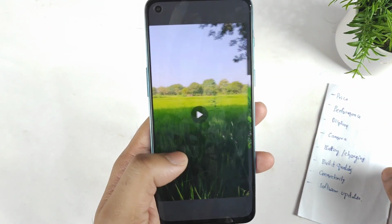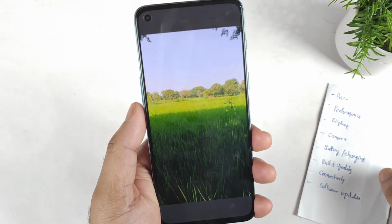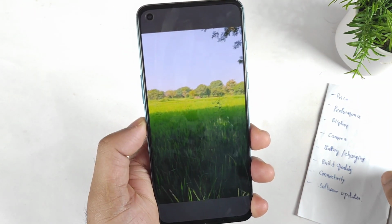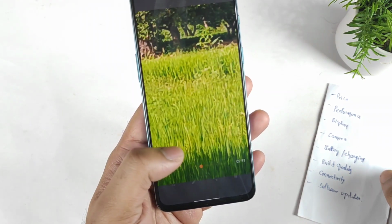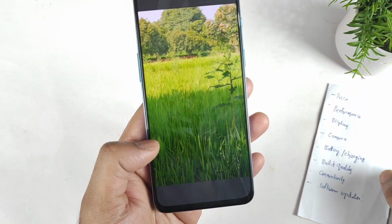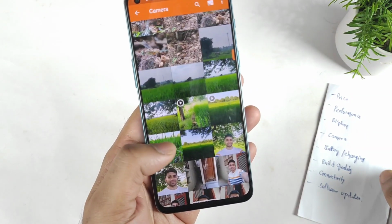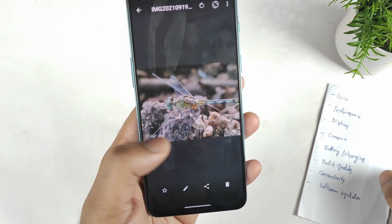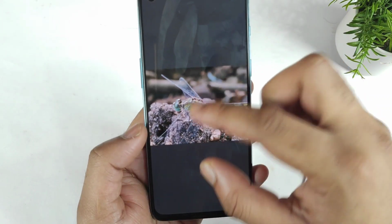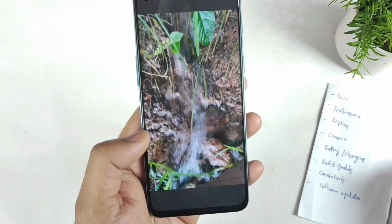As you can see, in the outdoor shots, the stabilization and the color reproduction, everything is pretty good. Nothing much major problems with the OnePlus Nord device. You can see in terms of the zooming and everything, it's pretty good. Nothing much major complaints with the camera in the OnePlus Nord 2. It's really very good. Even the macro lens as well, you can see the macro, I mean close-up shots, you can definitely see here how they are.